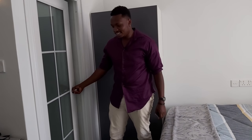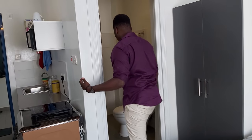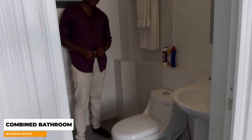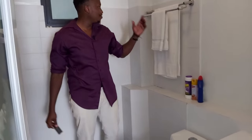So this right here is your combined bathroom. Let's light it up. Yeah, guys, so this is the bathroom area for this studio apartment here at Blossom Suites. And you have a cross flush method on the toilet. You have your tile holder right here.